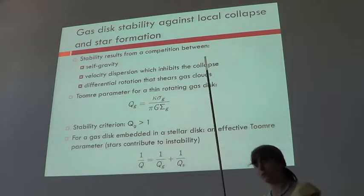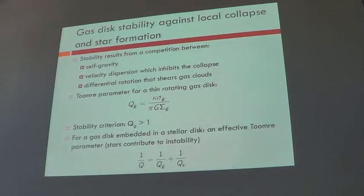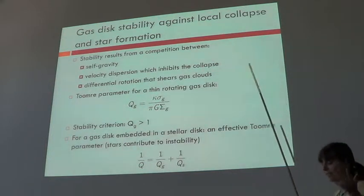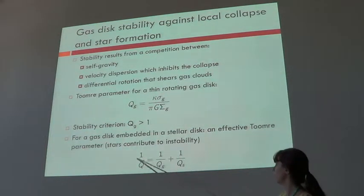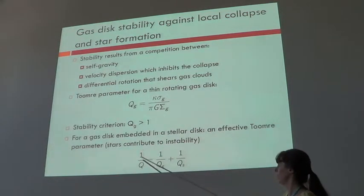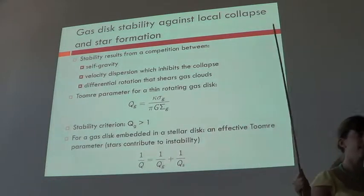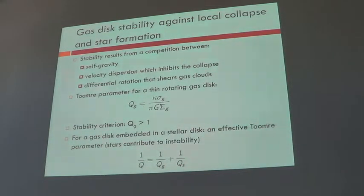and you put it in a stellar disk that also has a Toomre parameter of 2, so also a very stable stellar disk, then for this combination of two intrinsically stable components, the total Toomre parameter is actually 1, right? So 1 over 2 plus 1 over 2 equals 1. So if you take this stable gas disk and put it in a stellar disk, it becomes unstable. So stars contribute to the instability of the gas disks.